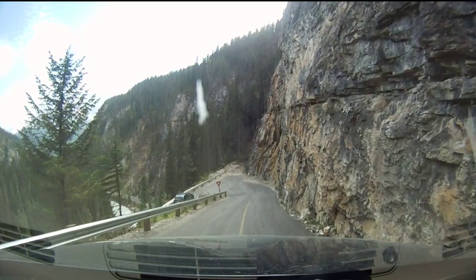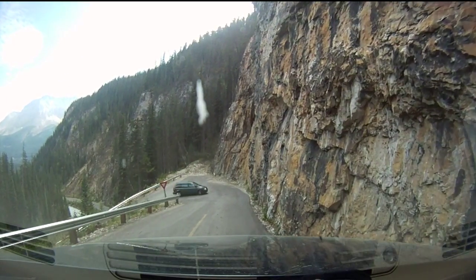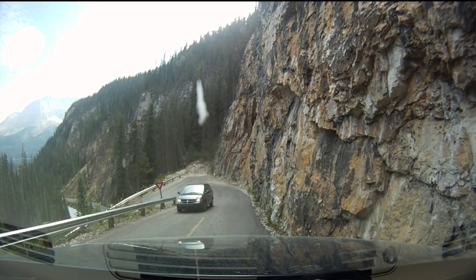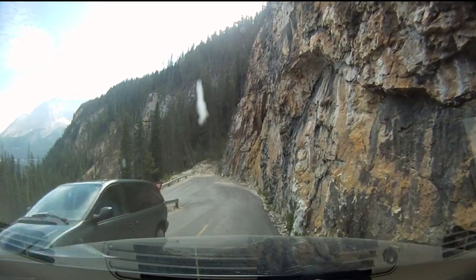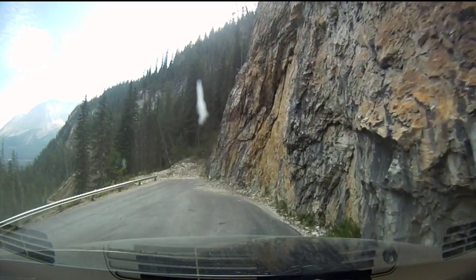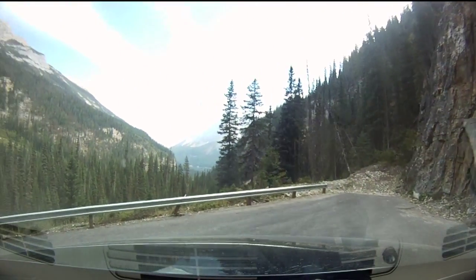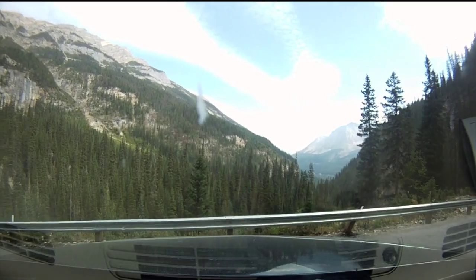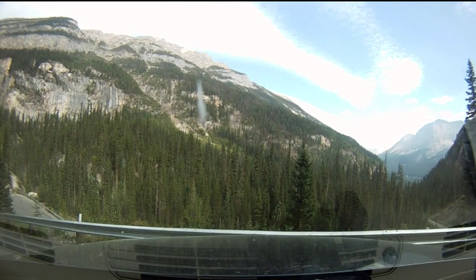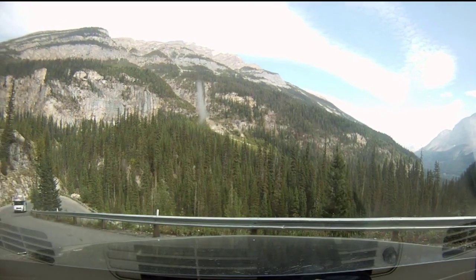Here it comes. Here comes the car by. Wait right here. So that van pulled off. Go ahead. Take it wide. Cut it hard. You got it.